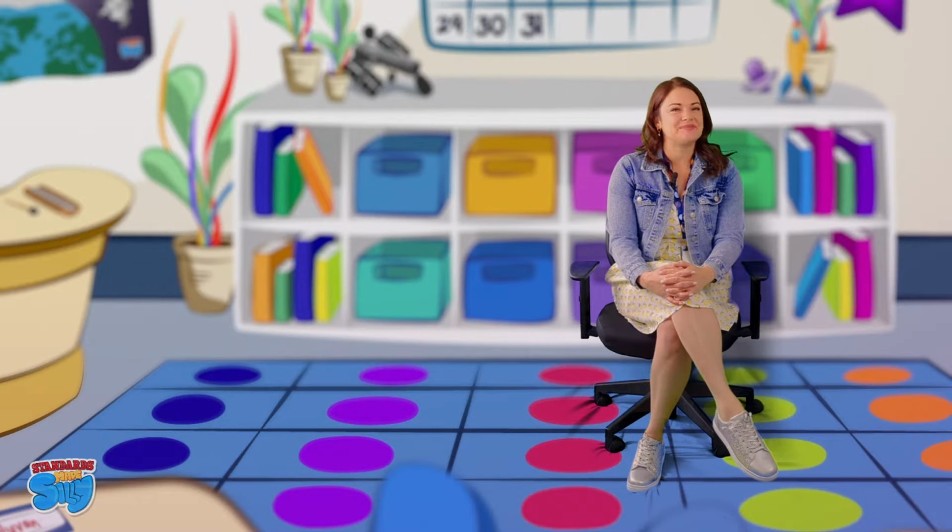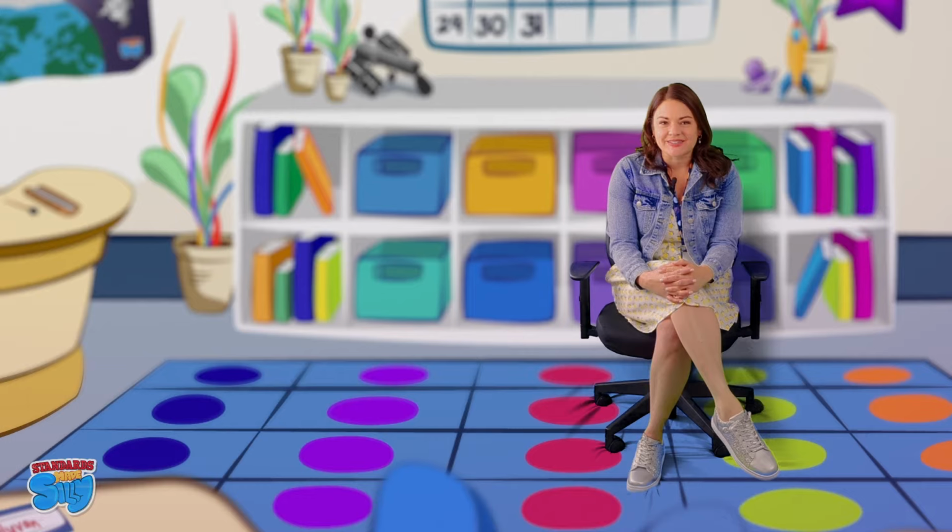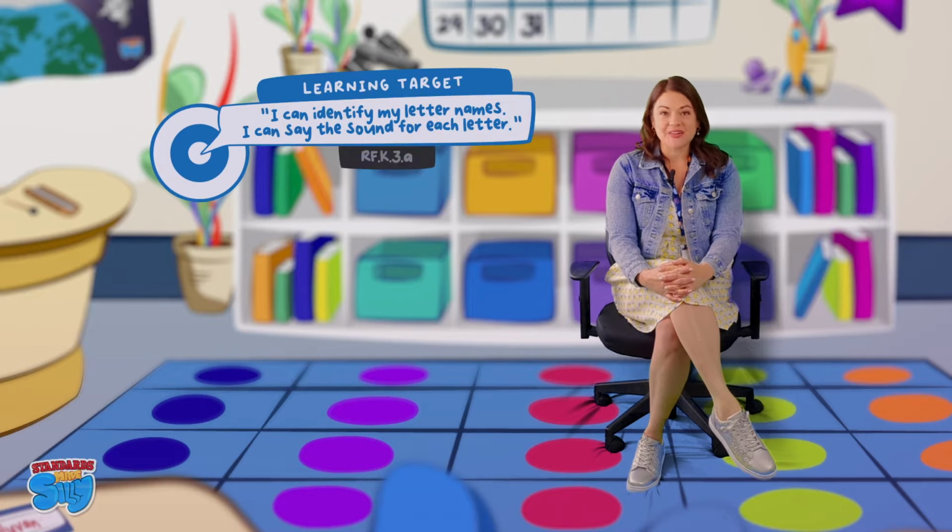Hey kiddos, it's Miss Sarah here. And today, I need your help with something. We are going to be letter detectives. We're going to be looking at letter names and letter sounds. I'm going to need your help identifying which sound each letter makes. Are you ready to help me with that?